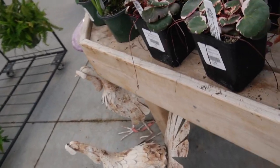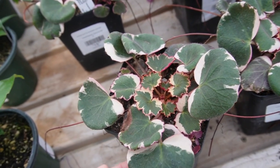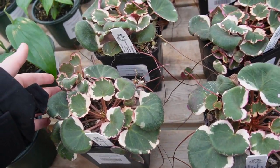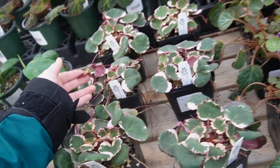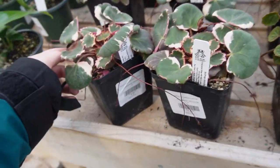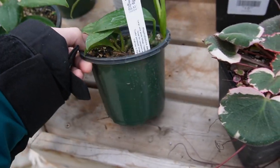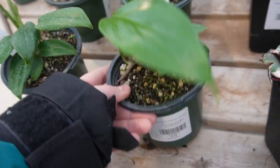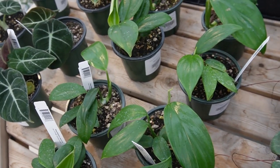Oh my goodness, look at these absolutely beautiful variegated strawberry begonias. These are awesome. I'm gonna get one of these. Oh, this one has a really nice little baby. That is so beautiful. And then we also have some Rhaphidophora decursiva. These are $25. Some of them are fenestrating. Oh, wait, no, they're not.